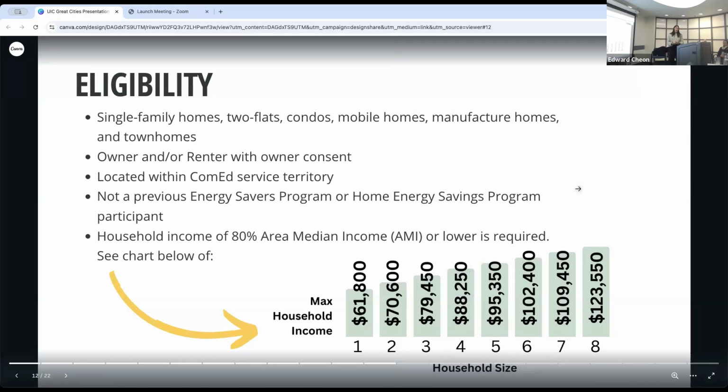different housing types. You don't have to be a Chicago bungalow, single family, or 2 flats. It is now open to condos, mobile homes, manufactured homes, or townhomes. The eligibility for the full retrofit is limited on some of the later housing types there, but CBA really focuses on the single family and 2 flats. That's kind of the bulk of where we've retrofitted in Chicago.